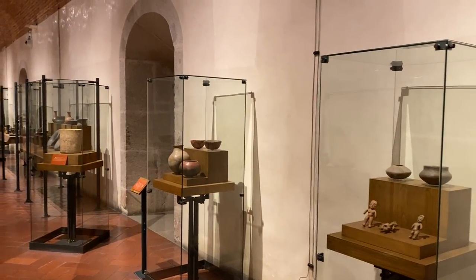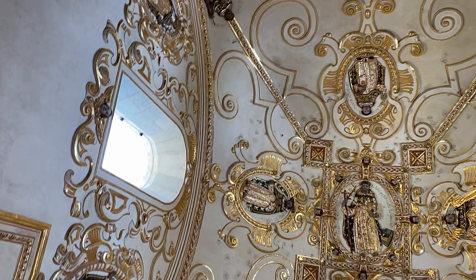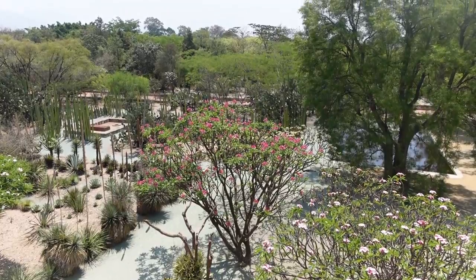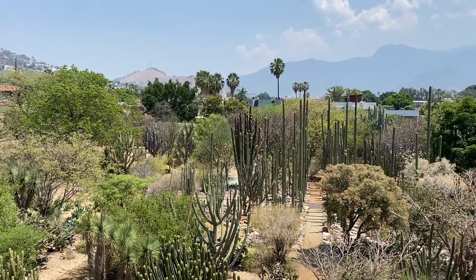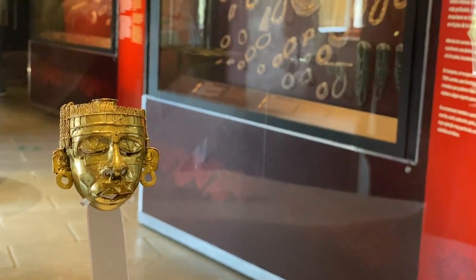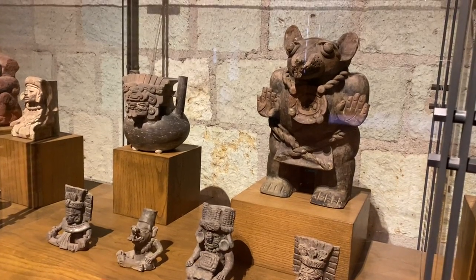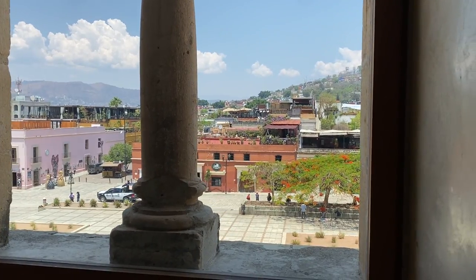The Museo de las Culturas de Oaxaca is housed in the former Santo Domingo Monastery, and the building itself is a stunning example of Baroque architecture. It's located right next to the botanical garden that we visited the previous day, and from this museum you can actually see the botanical garden from above. This museum showcases Oaxaca's rich cultural history. The exhibits here highlight the region's indigenous heritage, local crafts, and the influence of different cultures on Oaxaca's development.